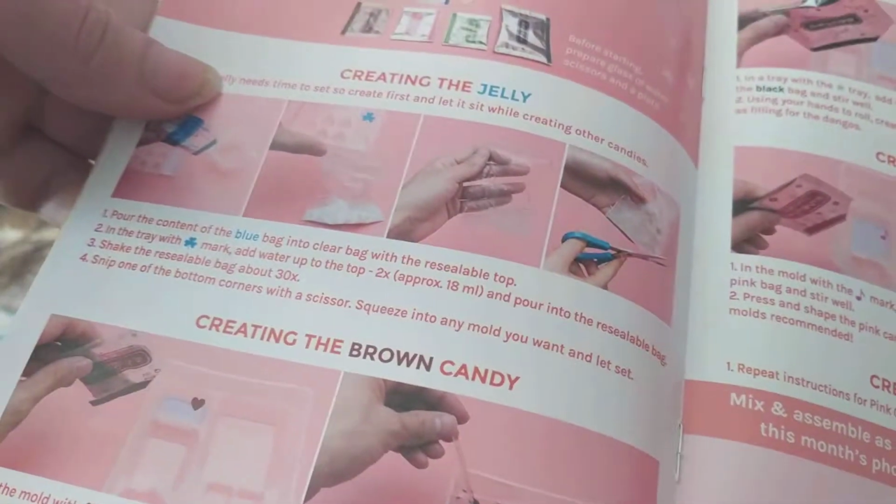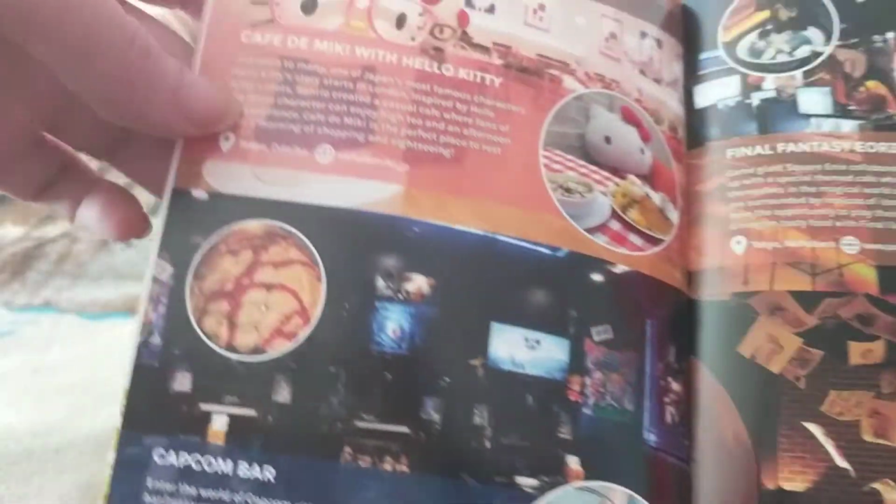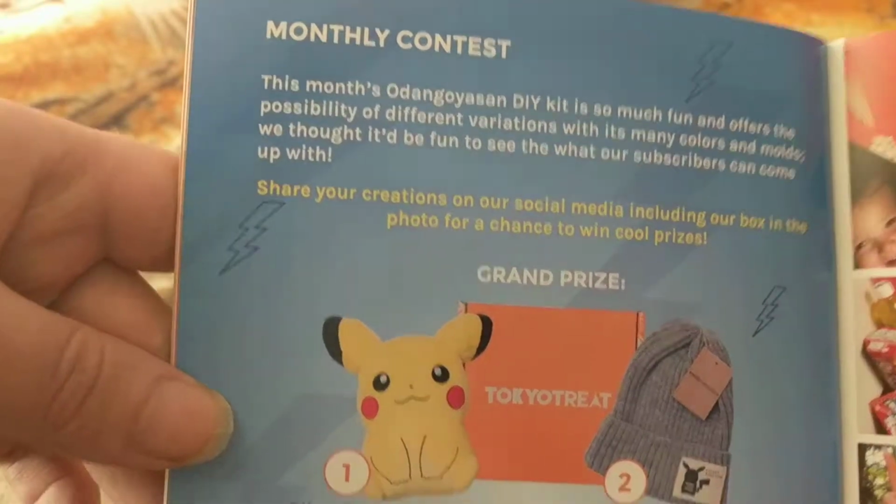Everything you get. It's just a bit about the snacks and stuff like that. Just a DIY kit. The lucky treat, so you could win all this if you're a lucky treats winner, plus your box. Here's some other stuff, guys. And that's a grand prize as well. You get a Pikachu squishy and a hat, and the runner-up gets the Pikachu plate. And that's for other people who unbox other boxes.